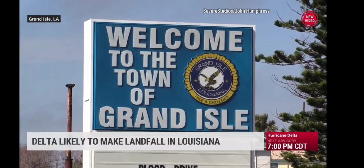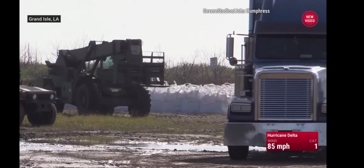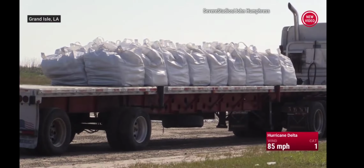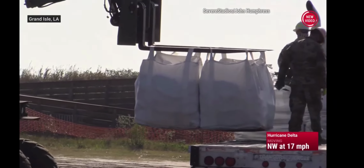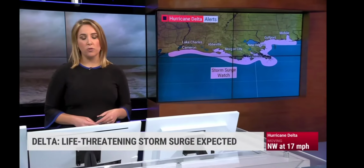New video coming out of Grand Isle, Louisiana. They are sandbagging. For preparations, they get the bags ready, they distribute them, and then people take them home or to their businesses to set up as needed. This has been done for the storms before this season, being done once again here for Hurricane Delta. Those are some heavy-duty sandbags, right? Storm surge also on the table for Hurricane Delta, and could be some of the same hard-hit areas.